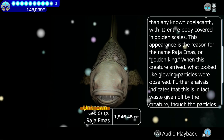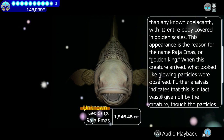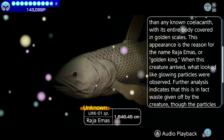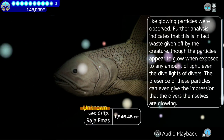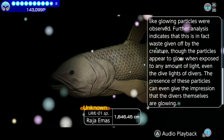When this creature arrived, what looked like glowing particles were observed. Further analysis indicates that this is in fact waste given off by the creature, though the particles appear to glow when exposed to any amount of light, even the dive lights of divers. The presence of these particles can even give the impression that the divers themselves are glowing.